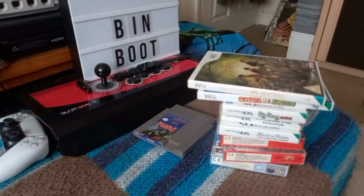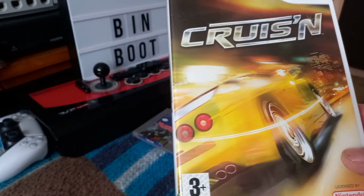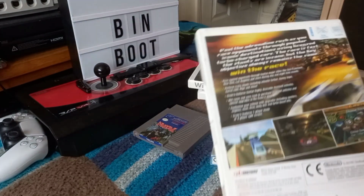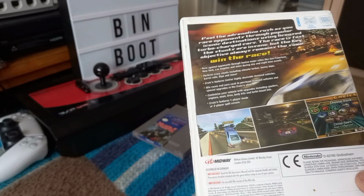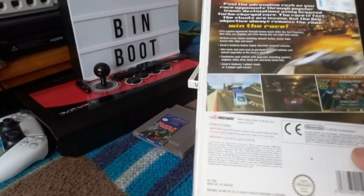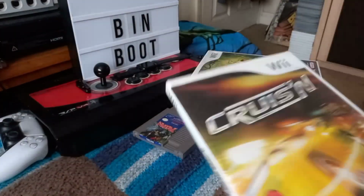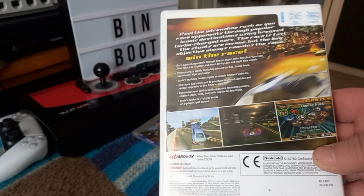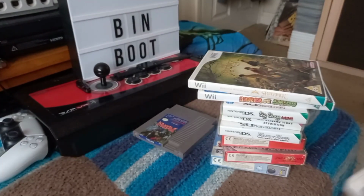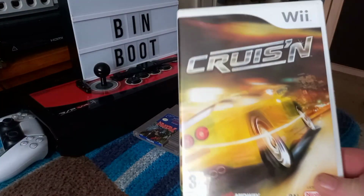This one I was really happy to come across. I think again this was like £1.50, and it is Cruising. I think it was £1. Cruising, and it's part of the Cruising games series. There's a few N64 games, and then I recently, well, last year, picked up the new Switch Cruising game, which is quite good. So I've heard this is meant to be pretty decent. So yeah, it was like £1 or something, and I was really happy to find this one. And yeah, it's all nicely complete. So yeah, happy with that one.